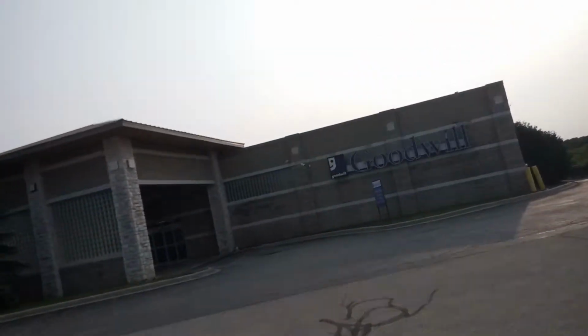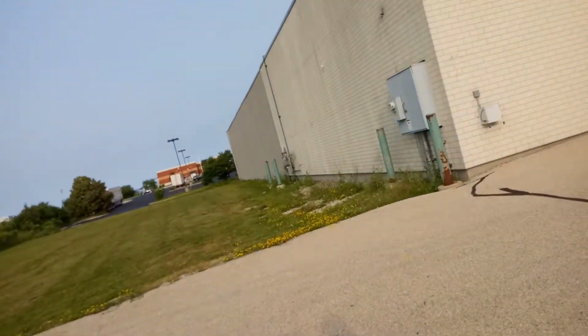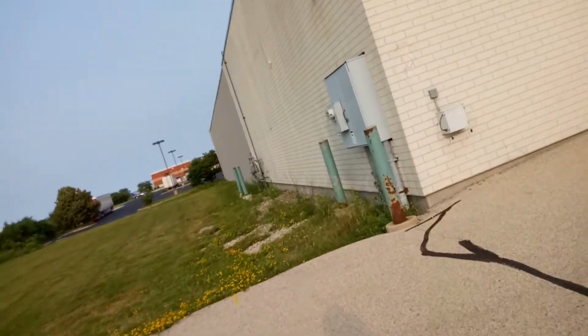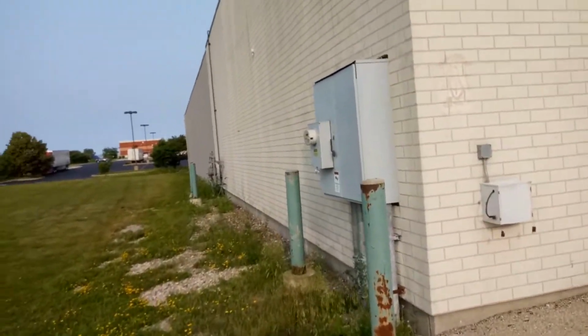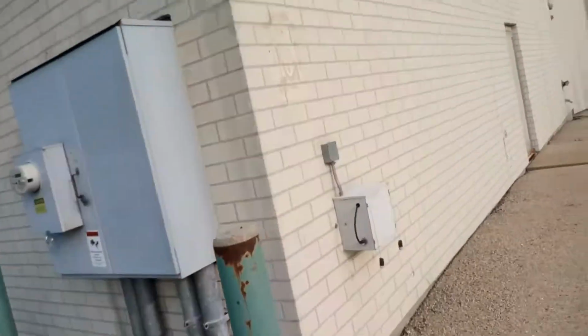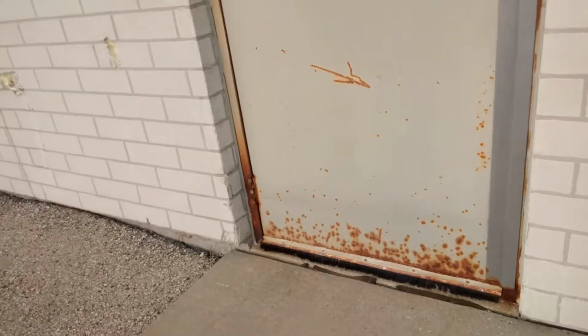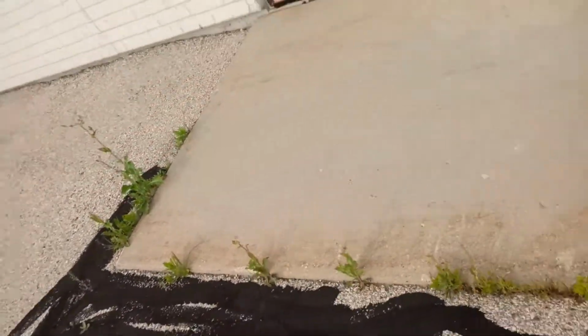And we're coming back around the Goodwill. This store is open, by the way. This one's closed down. Out of business. This one's still open. Or maybe this place moved. I don't know. But it's not here anymore. Electrical boxes. Over here. Whatever reason you guys might want to see that. Nothing too much. Got another door. Beautiful and semi-rusted. Some weeds going out the ground.